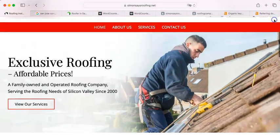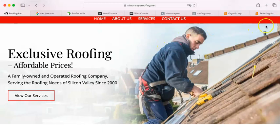But if you would rather spend your time roofing than doing that sort of thing, then please give us a call, and we would be glad to guide you through the next steps.